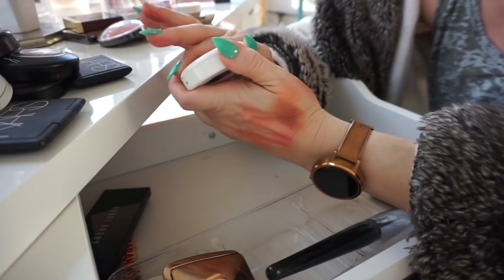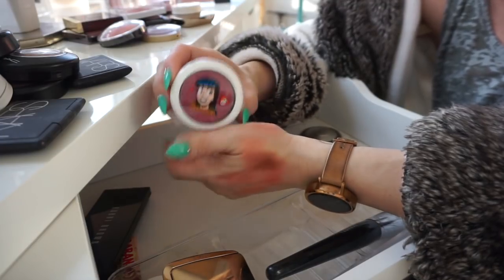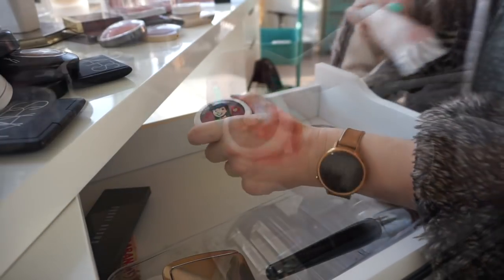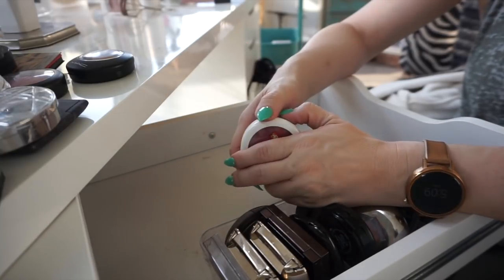This I've always kept just for the packaging, and I'm going to continue to keep it for the packaging. This was from the MAC Archie's Girl collection, and I think the packaging makes me smile. So, you know what, after thinking about it, I think I'm going to declutter this, y'all. I can't just keep stuff for packaging. Like, honestly, that's ridiculous. So I'm going to declutter this.